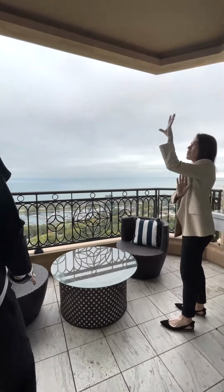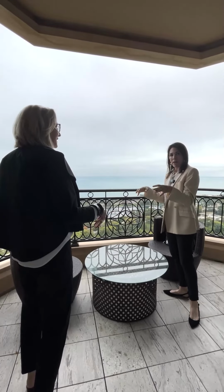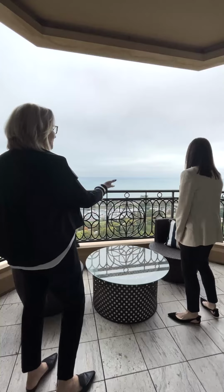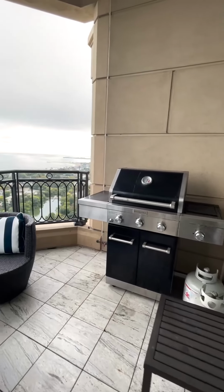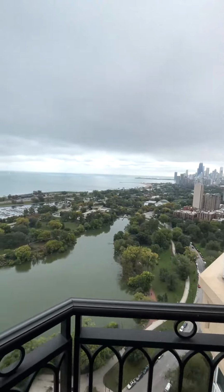Which is what I love about these towers. You're not cantilevered over the side of the building. And you just want to have some wine here at night, right? At the end of your day. Or coffee with the sunrise. There's also a gas line there. And if you're a bird lover, or a duck lover, you have your binoculars on. Or if you want to watch the boaters, it's all here for you.